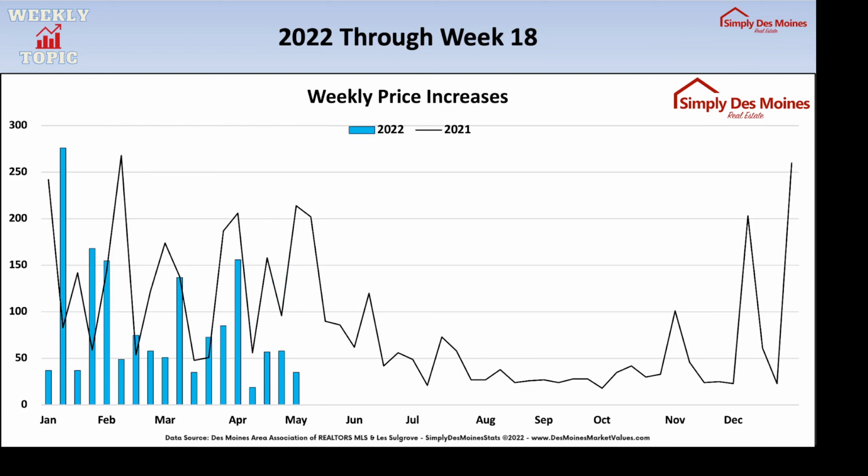On the flip side, we've got price increases. Again, a lot of these price increases where you see the spikes, there's one about every month through January, February, March, and April of 2021. Those are all primarily driven by new construction. And we're not seeing a lot of new construction price increases. I think April was about our biggest month. That first week of April, we did see a round of price increases with the spring market. But then you go right after that, and really around 55 or 60 per week this last 2 or 3 weeks. And that's pretty low for this time of year.